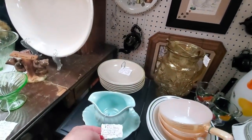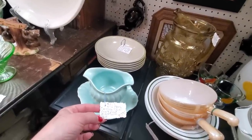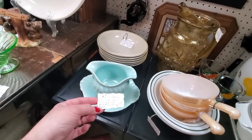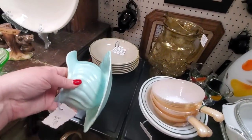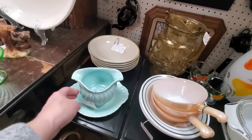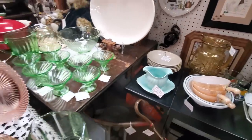Well, this is a pretty color. Coronado Aqua Squirrel gravy boat. This is Franciscan. It sure is. Love that color. I don't think I'd use it as a gravy bowl. You know what I'd use it for, right? I'd put an airplane in there.